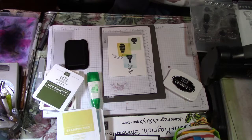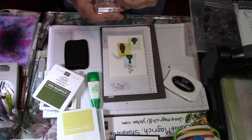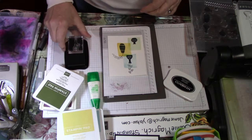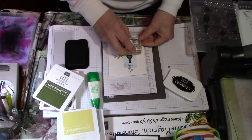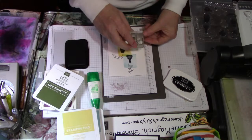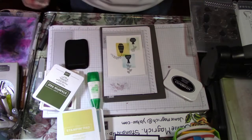And then we've got these, I think they're poppies. And again, I'm going to have them just come off the bottom because I really only want the top part of the flowers. Okay, ink them up. Stamp them in this pot here. A little bit less. Done. Alright, awesome.